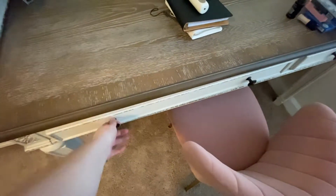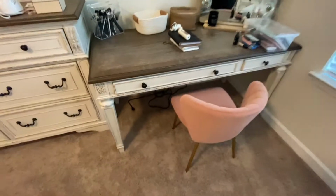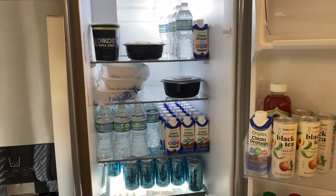Totally might change the knobs though. Still debating. Once everything's in here, then I'll make that decision. But I want it to be like super glitzy. I just want the furniture to have a ton of character, so. That is a status update. That is all that's happened. We got food today, went to Target, and got those bins. Here's the fridge update. We have more drinks in here than anything.